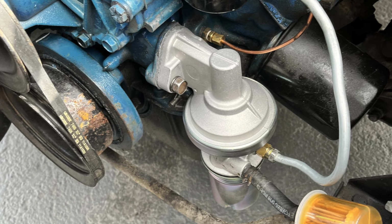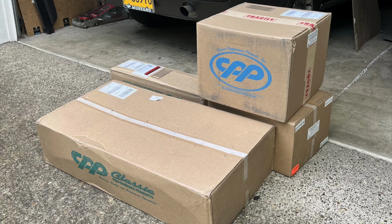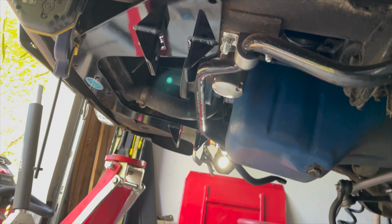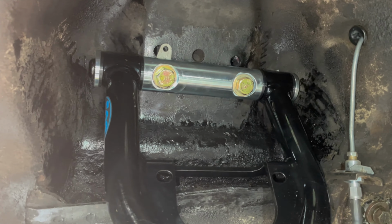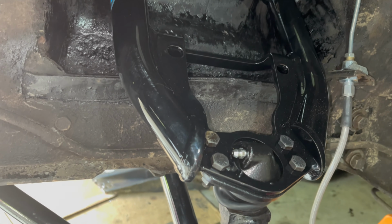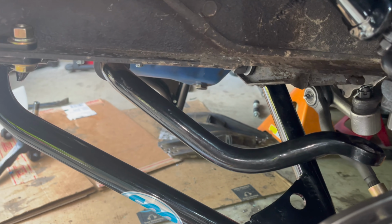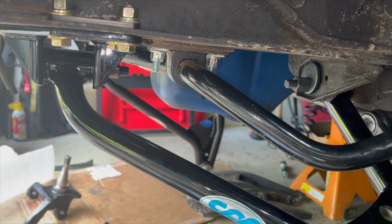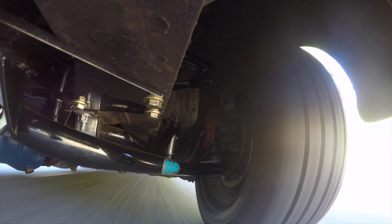To ensure I was getting a consistent fuel delivery, I made sure I upgraded to a brand new fuel pump. And by far one of the biggest projects this summer for me was the CPP front suspension kit. This really has transformed the way the car handles, and it brings the suspension technology up to a much more modern time with tubular A-arms, a lower A-arm, which is totally different from the strut that's on the stock Mustang, and I just had a great time with this.